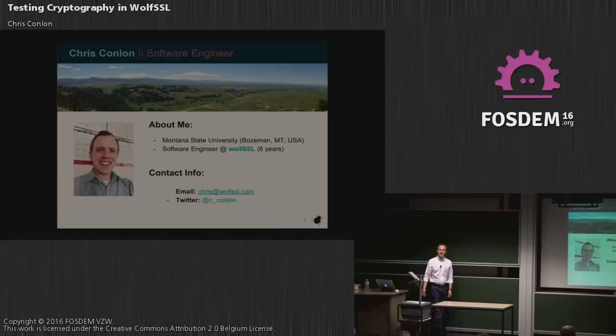My name is Chris Conlon. I'm a software engineer with wolfSSL. I started with wolfSSL when we were only three people, and I live in Bozeman, Montana, in the U.S. I wear a lot of different hats. My main role is software engineering, but I also head up our support team. I help a little bit with our testing team, and I do some pre-sales and marketing.